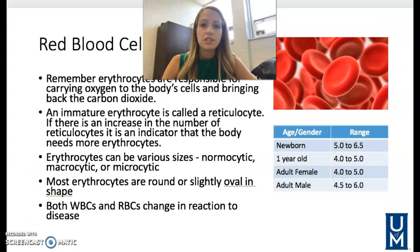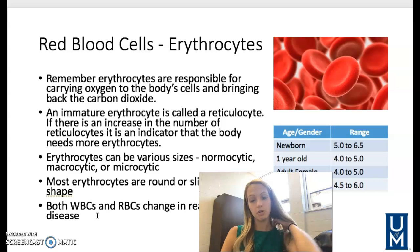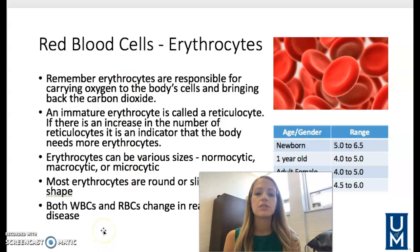All right, red blood cells, or our erythrocytes. Remember that our red blood cells are responsible for carrying blood. Remember, hemoglobin and hematocrit are a part of that. An immature erythrocyte, a red blood cell, is called a reticulocyte. If there's an increase in the number of reticulocytes, it's an indicator that the body needs more because it's making new baby red blood cells. Erythrocytes can be various sizes, and they're called normocytic, macrocytic, meaning big, or microcytic, meaning small. They are mostly round or slightly oval in shape, which you can see here. Both white blood cells and red blood cells can change in reaction to disease. And you'll see here the normal ranges for red blood cells.